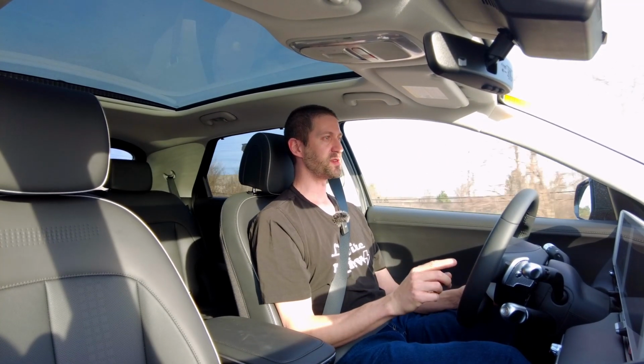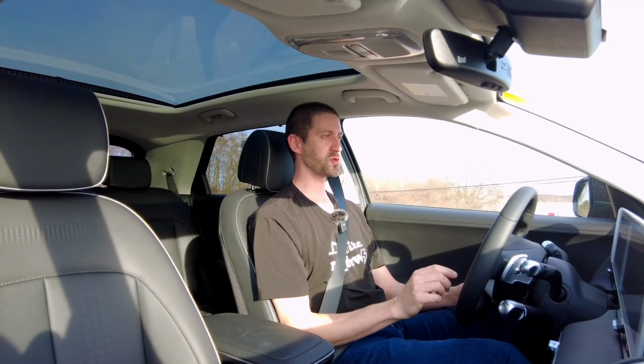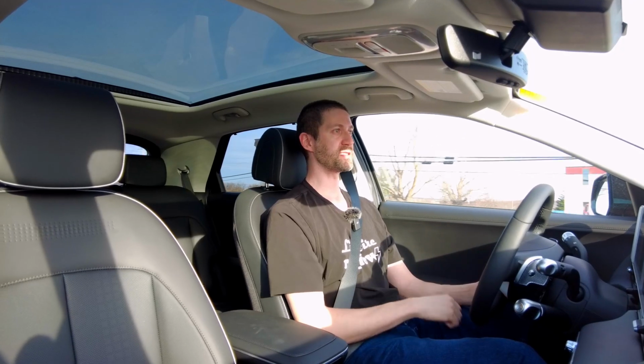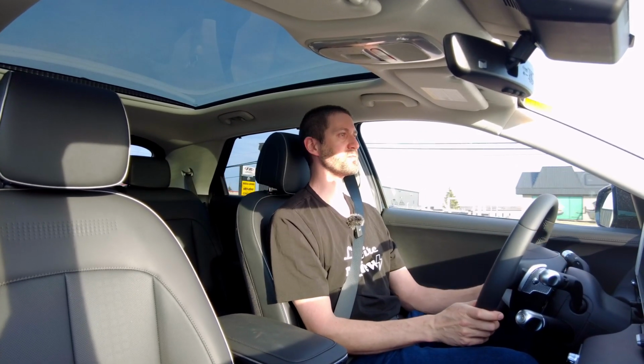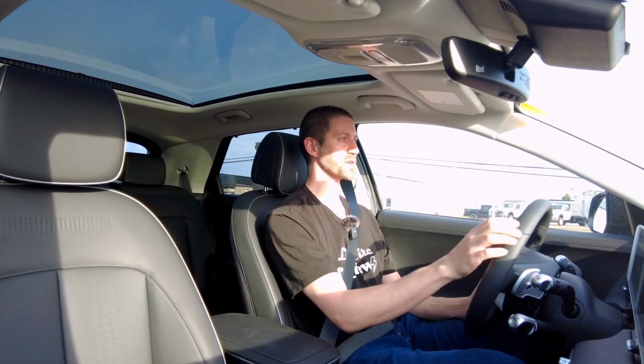If you're used to other Hyundai products, and I actually find this kind of funny between the Ioniq 5 and the Ioniq 6, the Ioniq 5 has the cruise control buttons on the right side of the steering wheel, whereas the Ioniq 6 actually has it on the left side of the steering wheel. So if you're a family that always buys the same brand, keep in mind that if you're swapping between vehicles, this might be a little bit confusing.